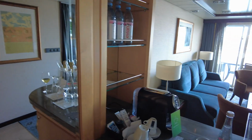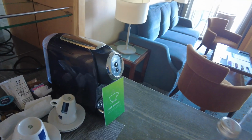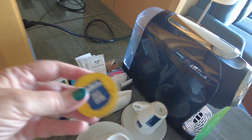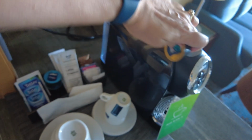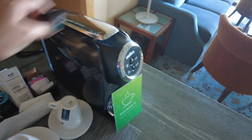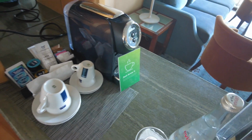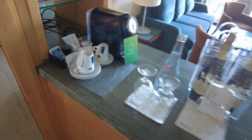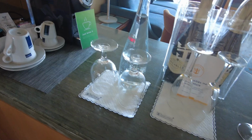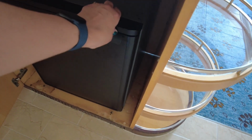Behind that, we have this bar area where you have your coffee maker. Again, it's the Lavazza. You've got your Lavazza pods. You pop them in here, pop that down, press the button, make your coffee. So that's your Lavazza coffee machine. You've got some complimentary water. And then down below here, we have the cooler.